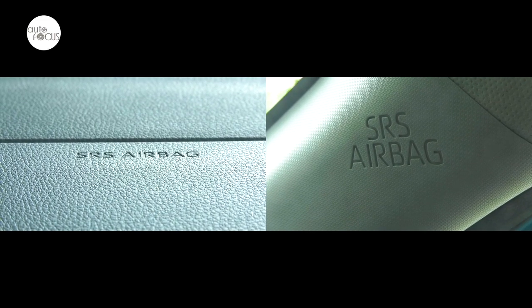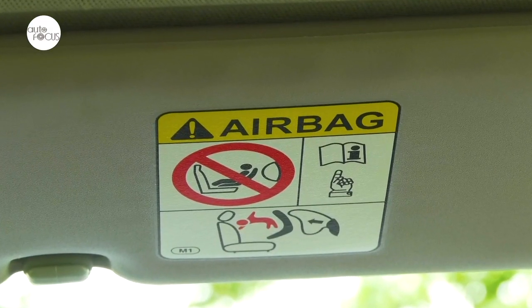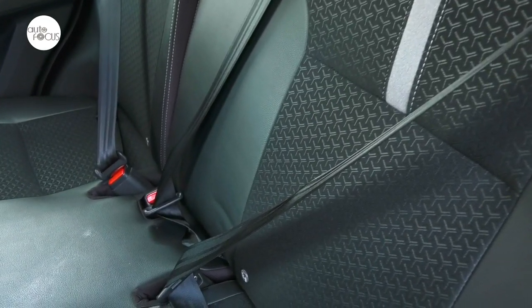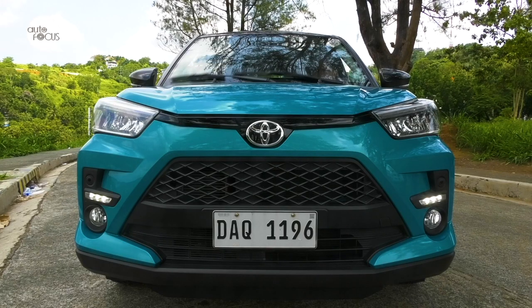SRS airbags, with the 1.0 turbo CVT also getting curtain air shield and side airbags, and child restraint system. The Raize also comes with a mobilizer and the Toyota vehicle security system.